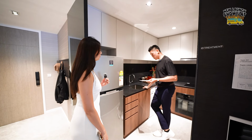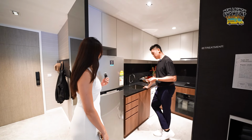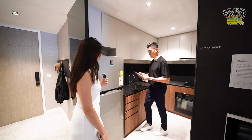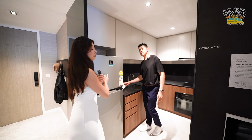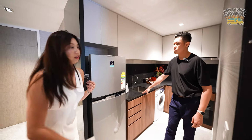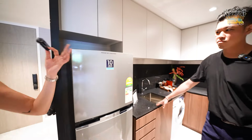You have the Blanco sink as well and the mixer, and porcelain floor tiles, which go all around the living and dining area as well. Take note that the fridge is not provided for the units. Yeah, not provided.